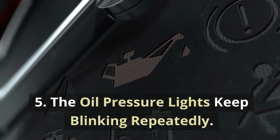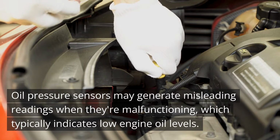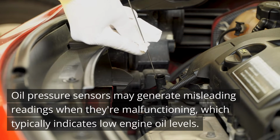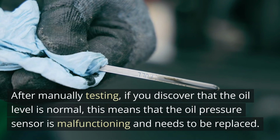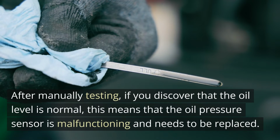5. The oil pressure lights keep blinking repeatedly. Oil pressure sensors may generate misleading readings when they're malfunctioning, which typically indicates low engine oil levels. After manually testing, if you discover that the oil level is normal, this means that the oil pressure sensor is malfunctioning and needs to be replaced.